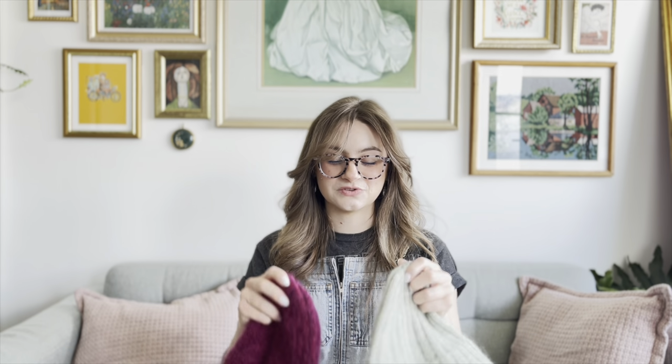Oh, maybe I have to cast that on. No, I have so many. I literally have to stop myself from casting on more of these because I just love them so much. I love knitting them and I love how they fit my head. And everybody I've knit one for has loved it as well.